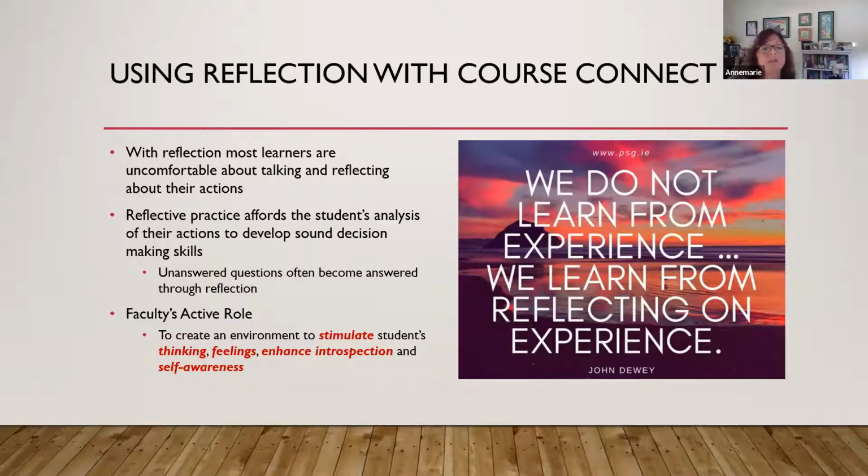So using reflection with Course Connect. So as we know, reflective studies have found that most learners are uncomfortable about talking and reflecting about their actions. We also know that reflective practice affords analysis of the students' actions to develop sound decision-making. So we really wanted to facilitate and play an active role to create this environment to stimulate students' thinking, feelings, enhance their introspection and self-awareness.